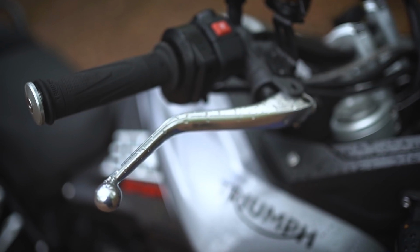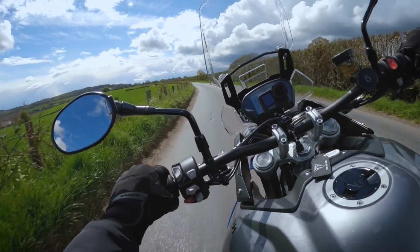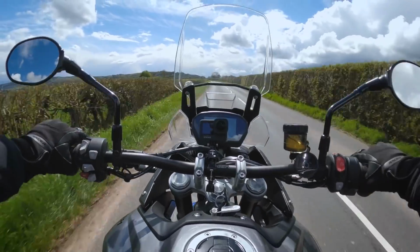that's a really good braking setup. As for how it feels on the road, it's not super crisp on the initial bite, although you might want that if you're doing a bit of off-roading, a bit more progression, but there's loads of power, plenty of feel to it, and like I say, a big strength of the Tiger 850 Sport.